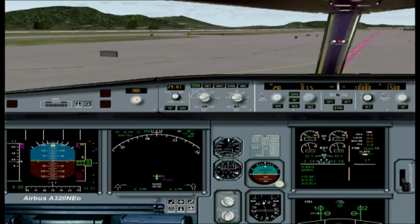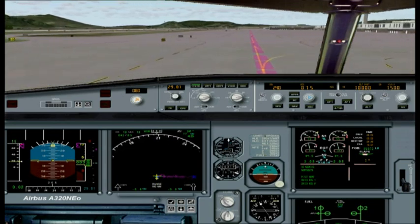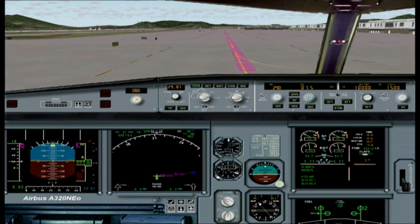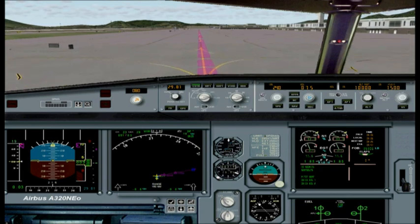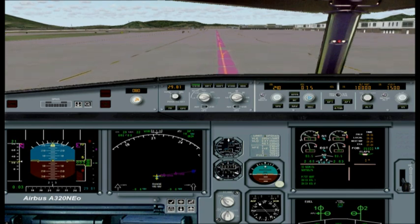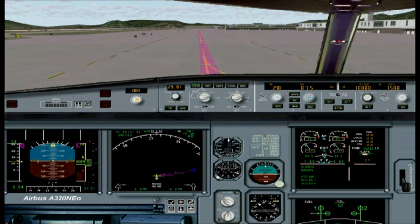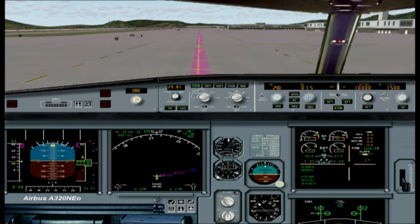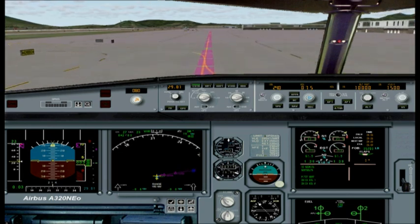One thing you may notice in some aircraft, this one included, the pilot and co-pilot are sitting in front of the nose wheel, or ahead of the nose wheel, if you will. So at times, depending on the airport and the size of the taxiways, it can actually look like you're going off the taxiway onto the grass. It's an optical illusion. Basically, the nose of the airplane is going out over the grass, but the nose wheel itself is staying on the concrete.